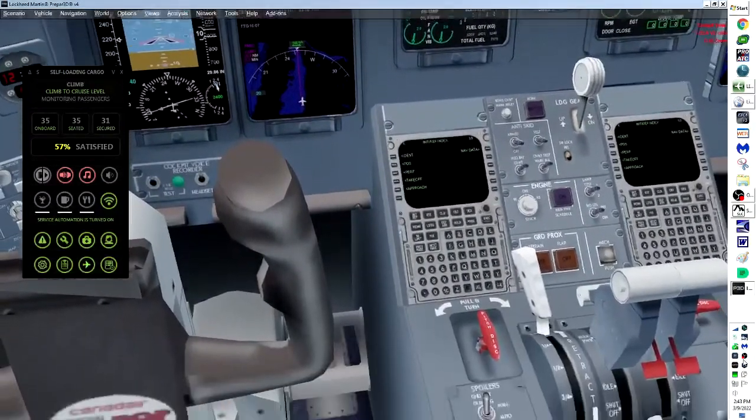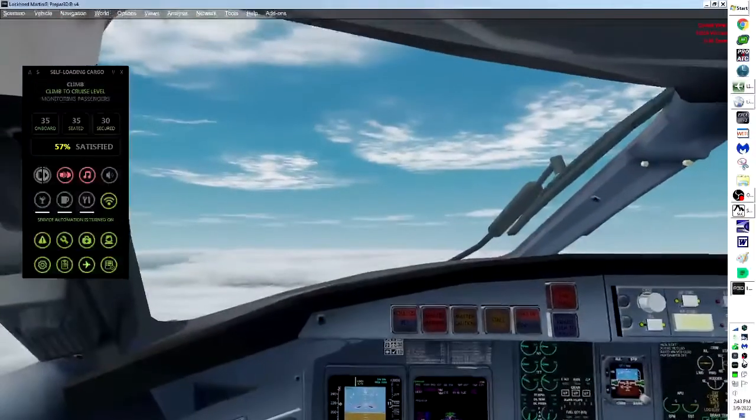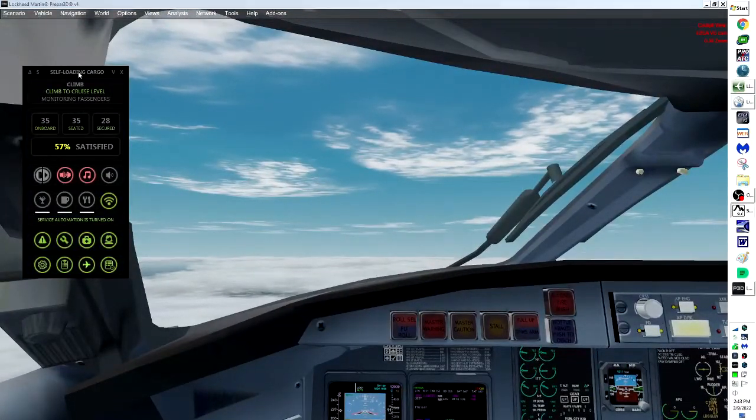Overhead 422. Climb and maintain flight level 210. Climb and maintain flight level 210. Overhead 422.